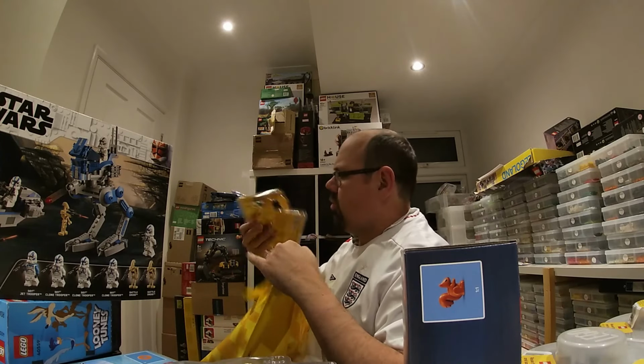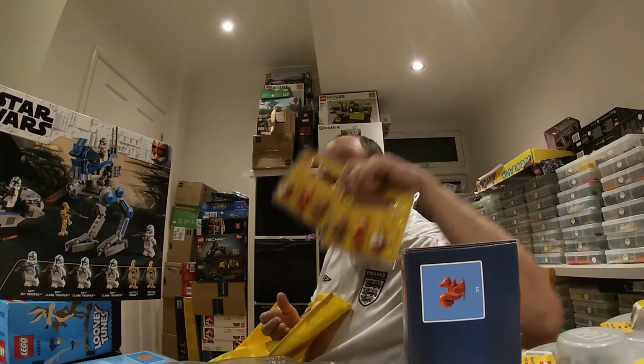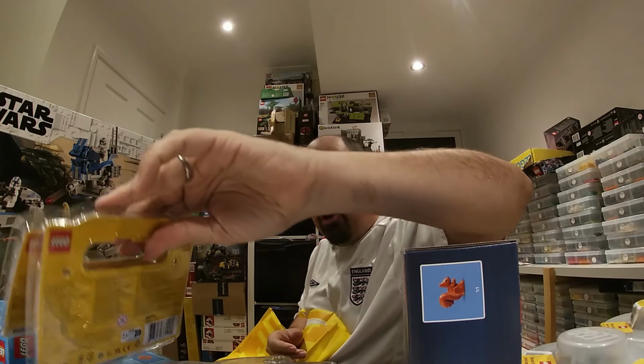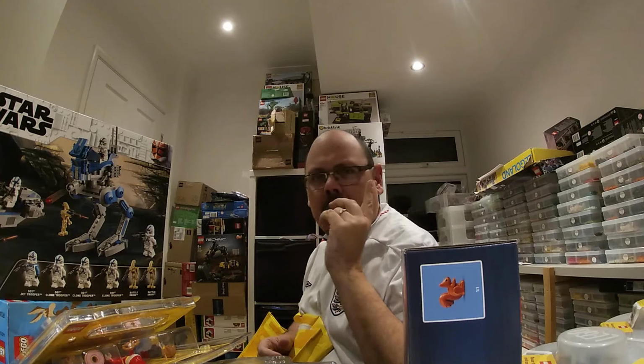And then I also got two more packs of these Christmas minifigures. If you've been watching my son's channel, occasionally we give away some of these. And yeah, keep tuned for that one. But overall it was a good visit to the Lego store.